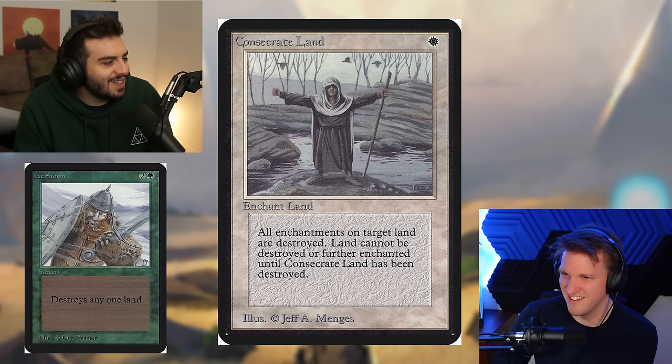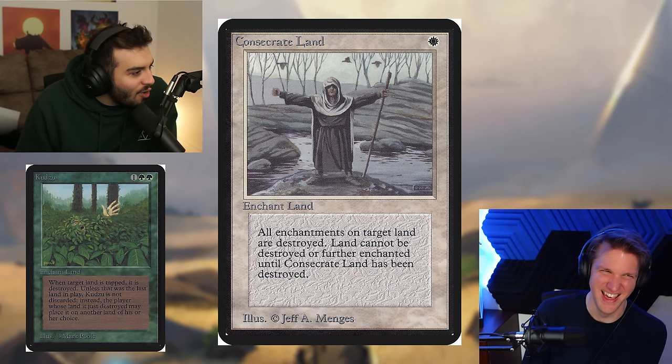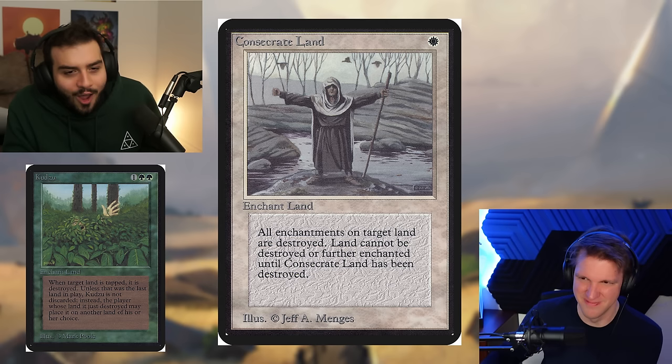Here, read Kudzu. When target land is tapped, it is destroyed. Okay, unless that was the last land in play. Sorry, it's so hard to read these cards. You're doing great. Kudzu is not discarded. Instead, the player whose land is just destroyed may place it on another. Ew! So how does this make you feel about Consecrate Land?